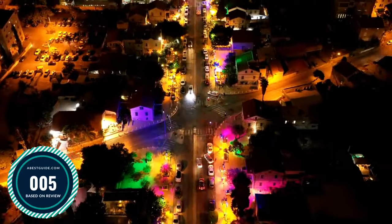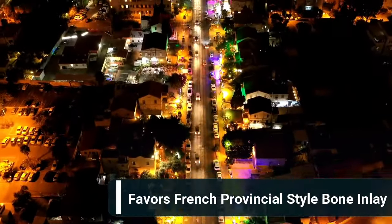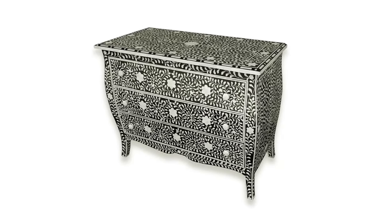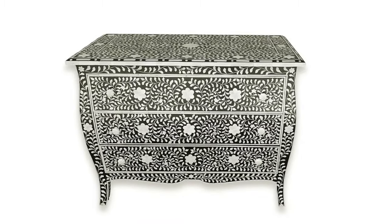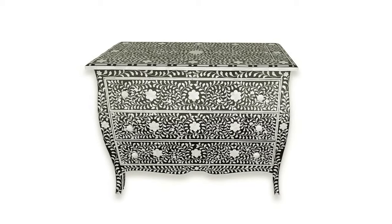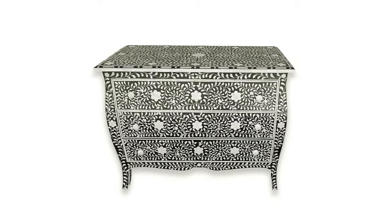Number 5. Favors French Provincial Style Bone Inlay. Hand-cut bone inlay dresser constructed in French Renaissance style. Dazzling 3-drawer chest features handcrafted bone inlay against a brilliant blue background. Presents gently sloped sides that add curve appeal that is unique and classy. Precise positioning of flower-shaped drawer knobs.